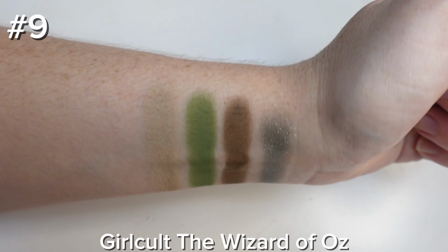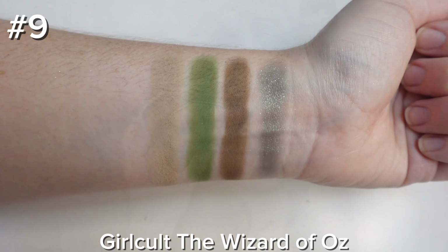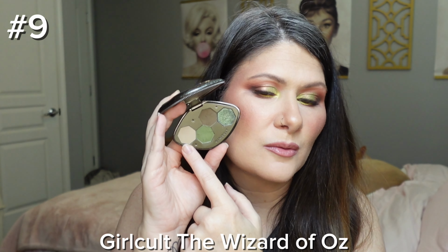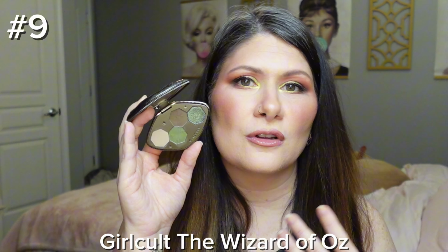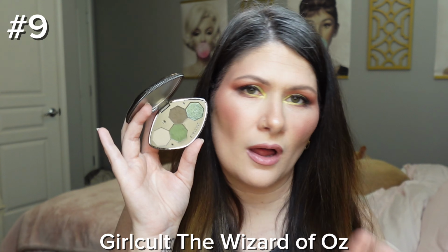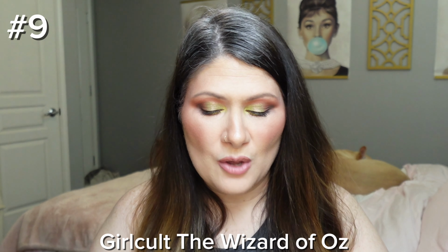First of all, the packaging on all these is absolutely gorgeous, but this is the one that is more on the neutral side. I do love the color combination in here. The shimmer over here is absolutely beautiful. This one just leans a little bit too dark for my taste. I wish this had been just a little bit lighter, and maybe this had been a little bit darker to give me the full look that I personally would go for, but quality wise, absolutely beautiful.